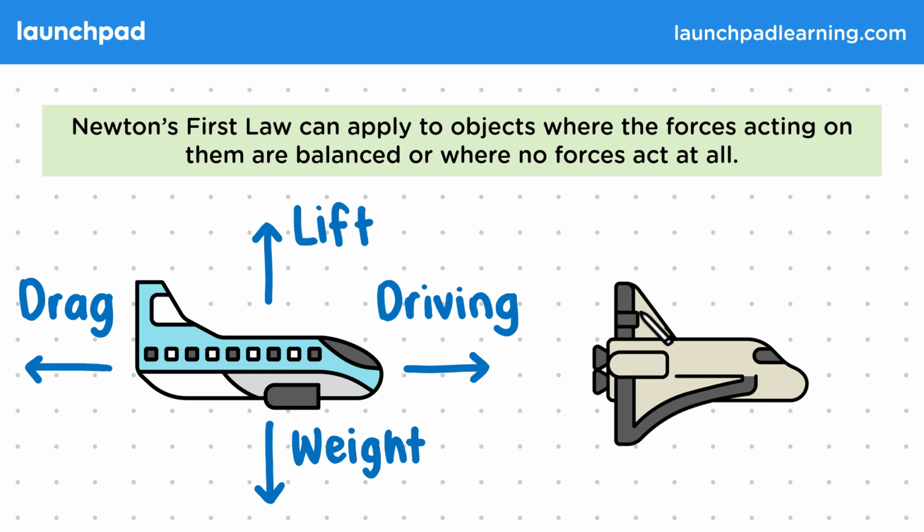There's no gravity to cause weight and no air to cause lift or drag. If we have the engine switched off as well, removing the driving force, then there will be no forces acting on the shuttle at all. Since there's no forces, there can be no resultant force. So Newton's first law still holds for this case. The shuttle will either stay still or drift in space with a constant velocity. You don't need to know these exact examples, but make sure you can identify how a given example demonstrates Newton's first law in an exam.